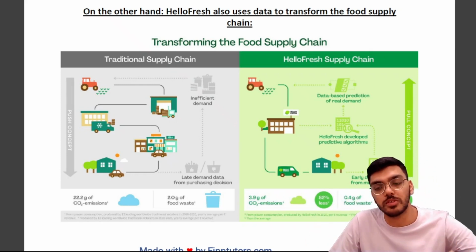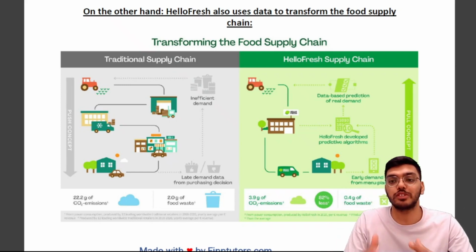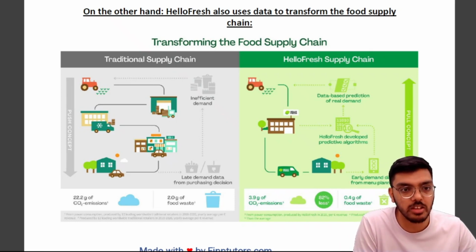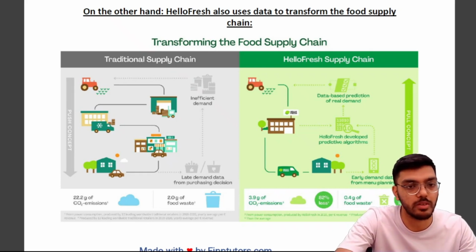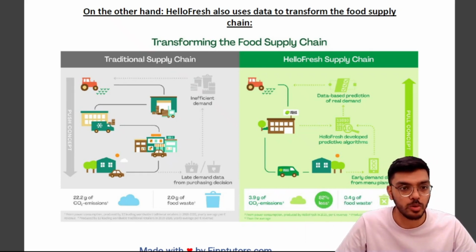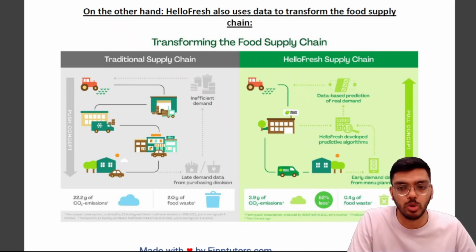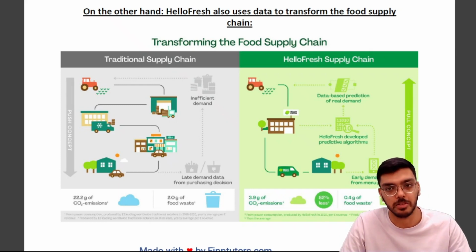So this was on serving the customers, but data can also be used to transform the supply chain. The traditional supply chain is where you buy the materials, store it in a godown or a factory, store it in a warehouse, and then you bring it to your assembly factory, you assemble it, and then it goes out to the customer from there. That would be the general pattern.